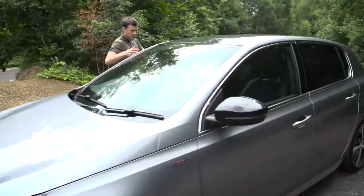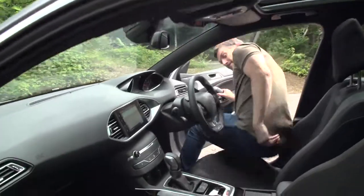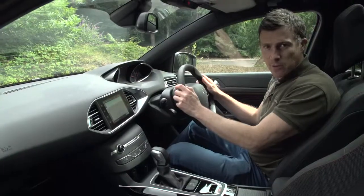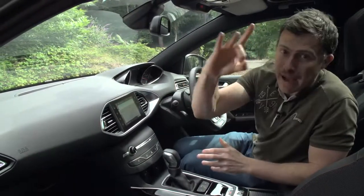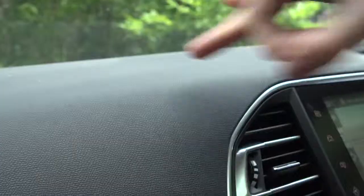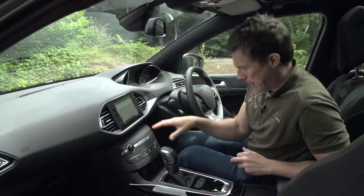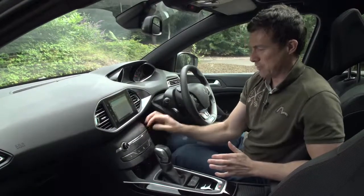And the good news is, not only is it awesome on the outside, climb inside and thankfully the theme continues. I really like this small sporty steering wheel, and on the whole the quality of the materials is pretty impressive. So those in your direct eye line, they pass the Car Wow flick test. So there we go, that's soft and yielding, soft and yielding, soft and yielding. But lower down, I mean this, ow, that is really hard, scratchy and brittle.